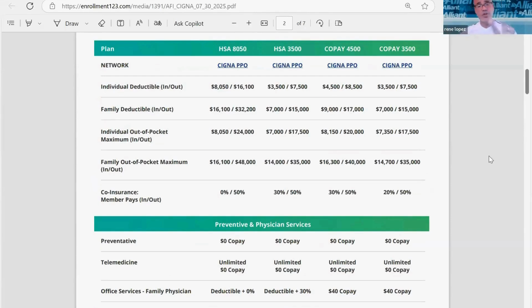Okay. Now I'm going to show you the supplement that comes with these four plans in a minute because I don't want to confuse you. So we have our HSA. Some of you might not know what an HSA is. It's a health savings account. I'll explain it to you in a minute. This is with these two plans, 8,050. These two plans here are more for hospital. If they want copays, they're going to go through here.